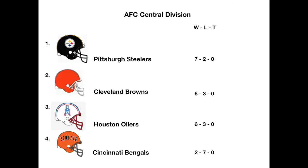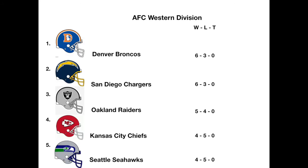Meanwhile, in the AFC Central, the Pittsburgh Steelers at 7-2 are not pulling away. Cleveland won again, they're 6-3. Houston won again, they're 6-3. And the Bengals are starting to figure some things out. Meanwhile, in the AFC West, the Denver Broncos 6-3. The Chargers 6-3. The Raiders are 5-4. That's a three-dog race. The Chiefs are fading, but the Seahawks are gaining. So we'll have to see what happens down in the AFC West.